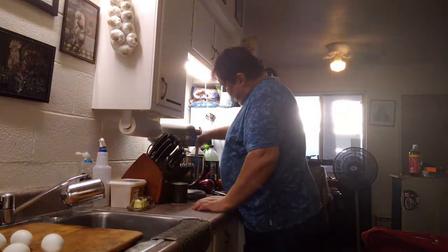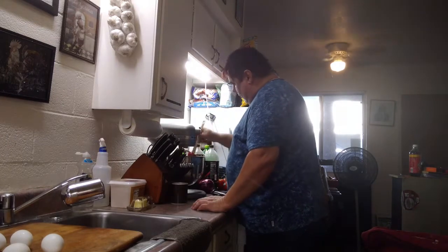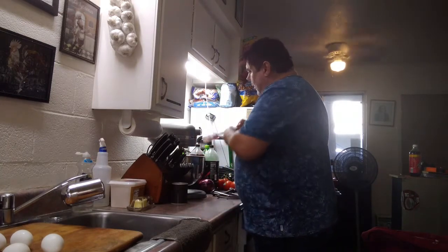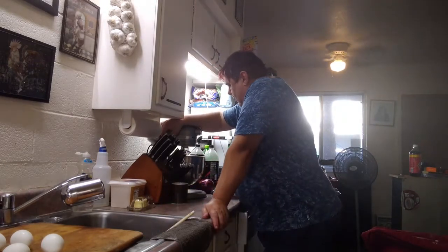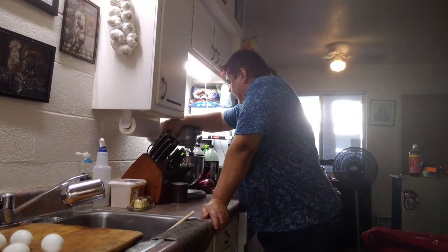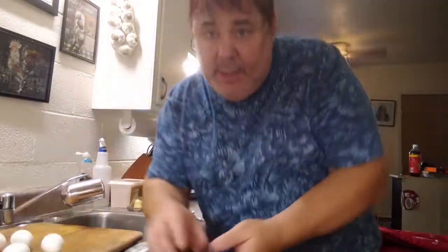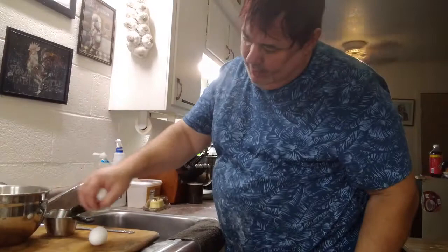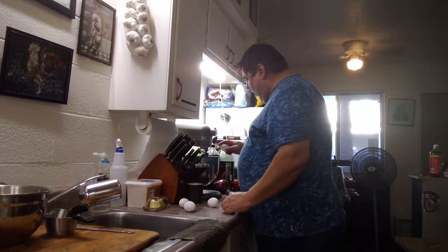Get something to scrape down the sides with. I tell you what, I'll let this keep running and I'll come back when it's done. Okay, so that's all smooth and creamy now. So now we're going to add the eggs one at a time.